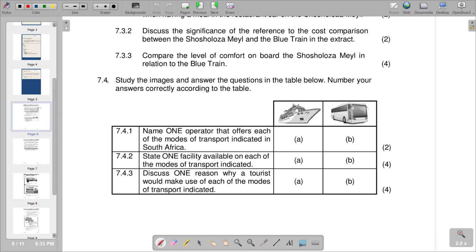So question 7.4 reads, study the images and answer the question in the table below. Number your answers correctly according to the table, where we have this column and this column. So we see that we have different pictures in each of the columns. In the second column, we are seeing a bus. And in the first column, we are seeing a picture of a ship.